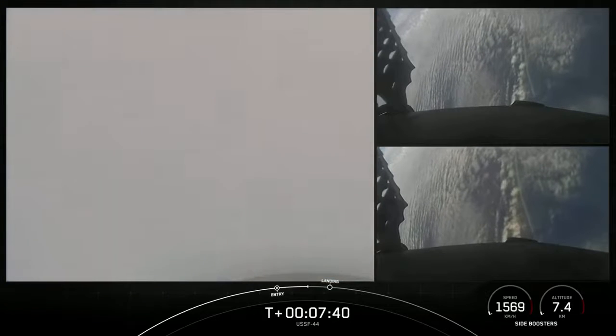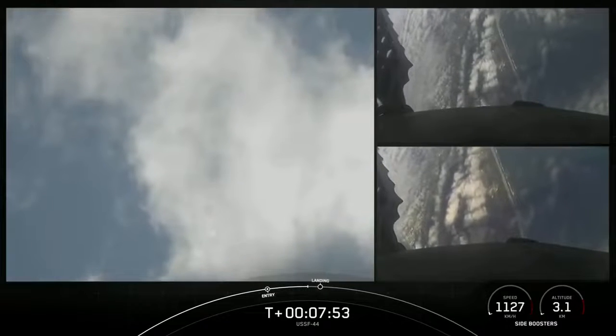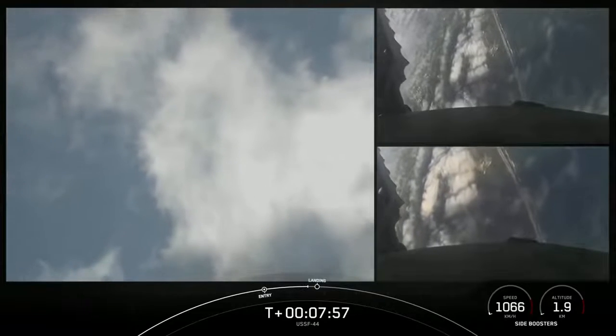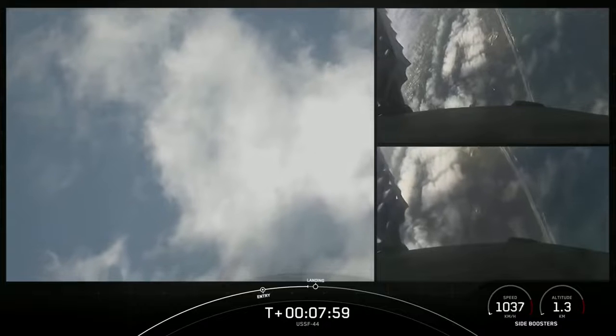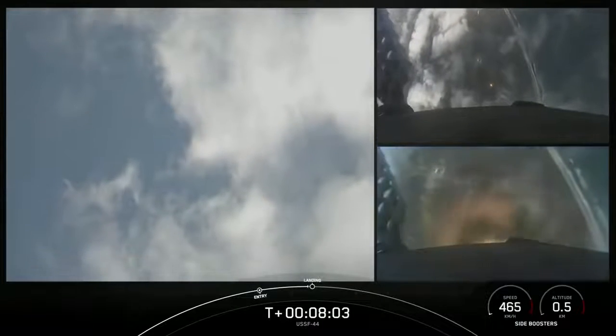Amazing tracking cam. Views of the boosters as they return to landing zone 1 and 2. We can see the grid fins there. Both side boosters transonic. Stage 2 FTS is safed. Stage 2 is in terminal guidance. We can see those grid fins steering the boosters for a precise landing. Again, we're attempting booster landing. Landing zone 1 and 2.